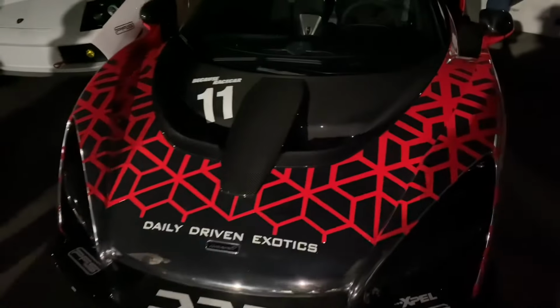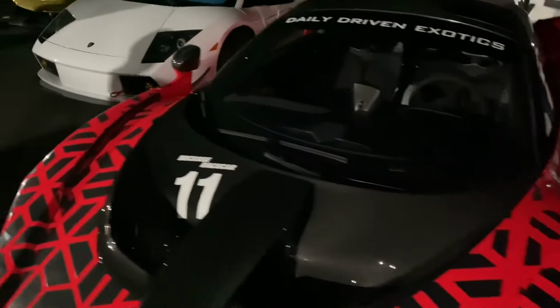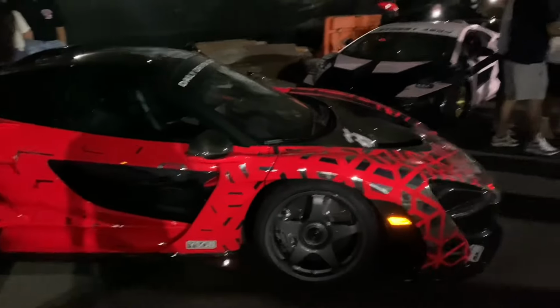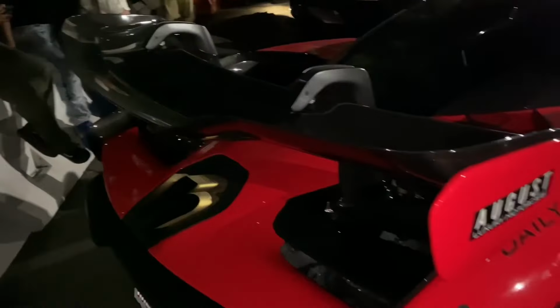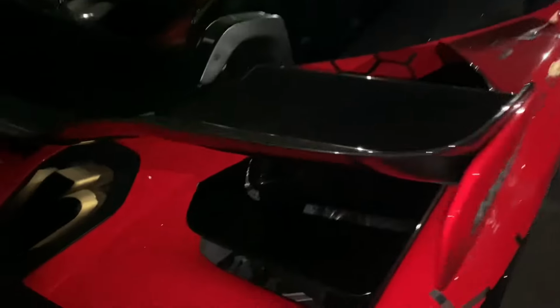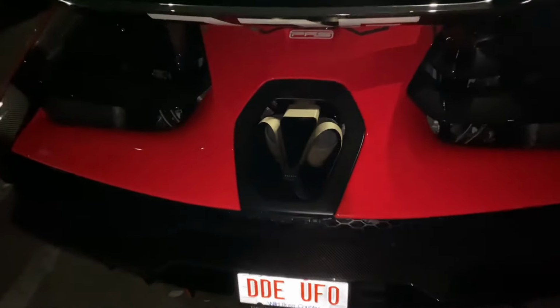We also have DDE's McLaren Center right here. This is like their warehouse, so they got all their cars here, but look at this thing. First time seeing this, Senna. I did see this Mercy in Miami. The spec Senna is so clean though. Look at all that carbon. Oh my God.